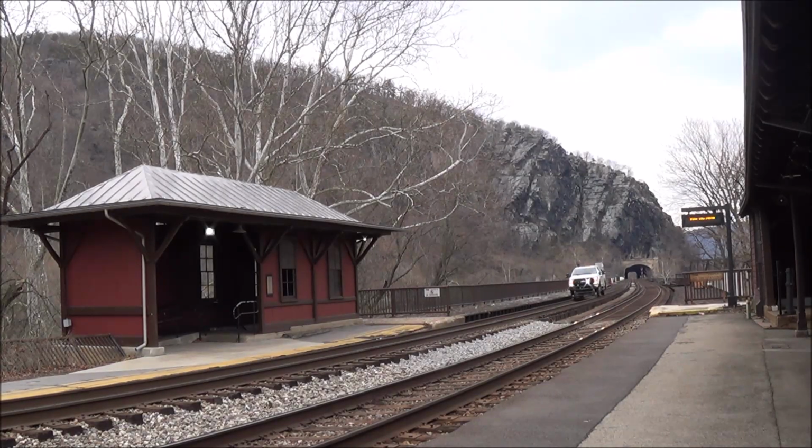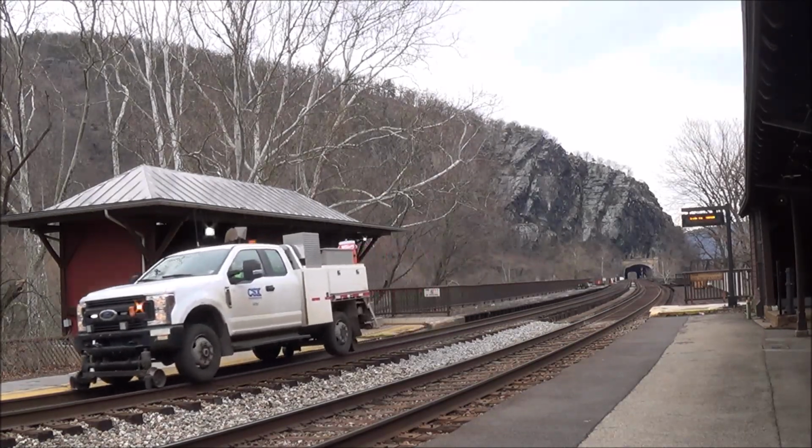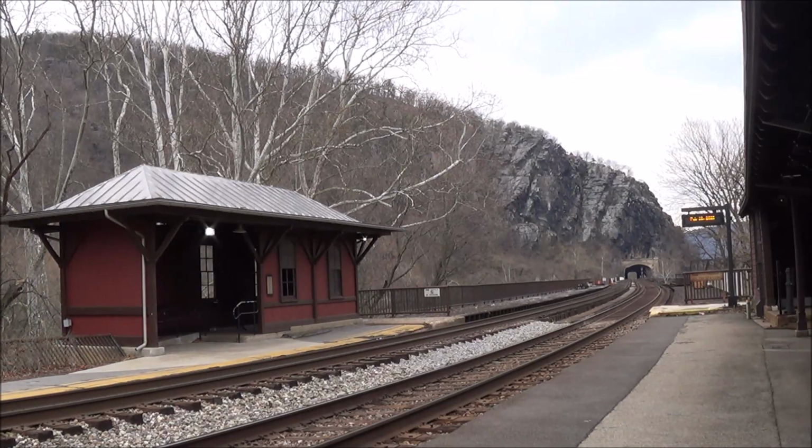Anytime you're spotting and the first thing you see is a high rail truck passing you, that's usually the first indication that one track is closed and that traffic may be limited at this time.